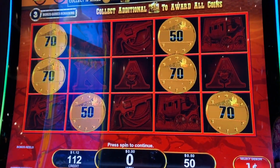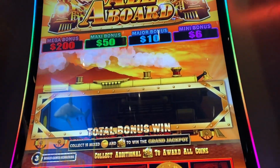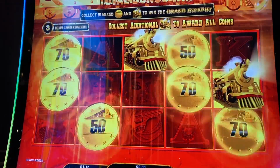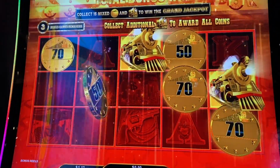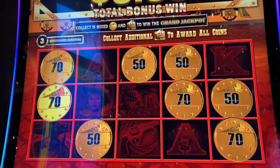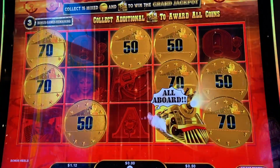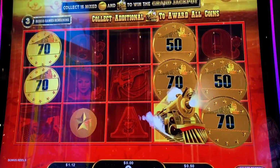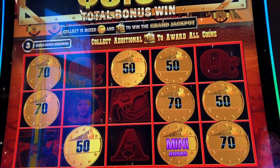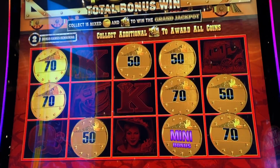We're here at the Cosmo. DJ and Jenny just got the all aboard feature. Give it a whack, Jenny. That's what I like. Nice. Mini, that's not bad. $6. Super low rolling, but it's all good.